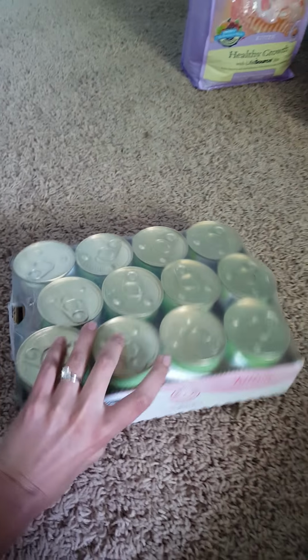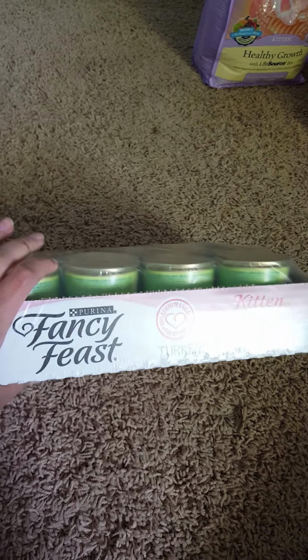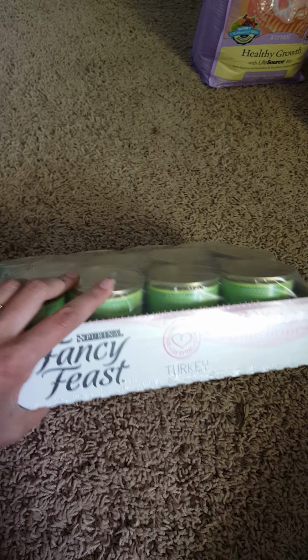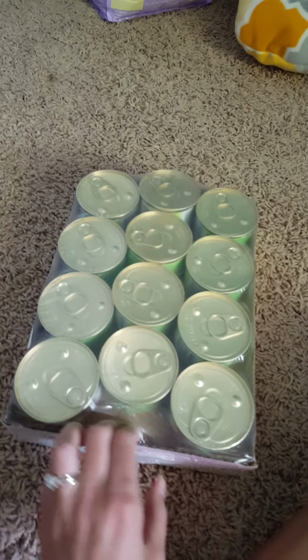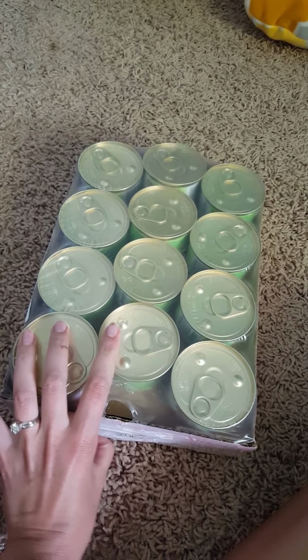Another thing I got off of Amazon is kitten food, wet food for that. The rescue that she's at right now feeds them the Fancy Feast kitten food, so that's what I'm going to start her off on for wet food. This was only $11, and the ingredient list is actually pretty decent.